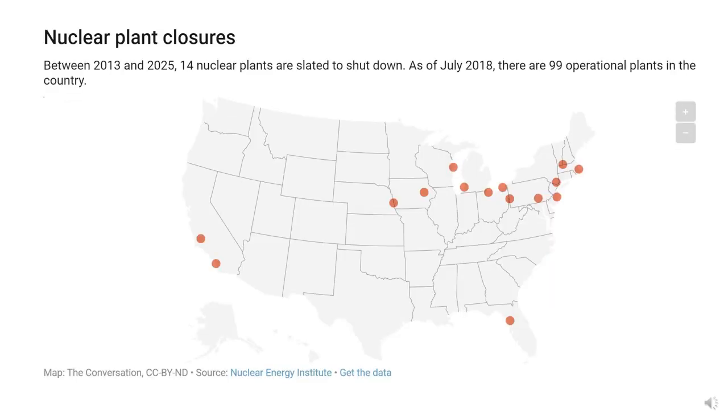So which nuclear power plants are going to be decommissioned? Well, between 2013 and 2025, 14 nuclear power plants are slated to shut down. And there are 2 in California that are quite sizable and some in the eastern half of the United States.